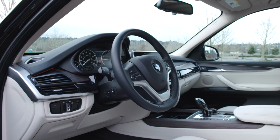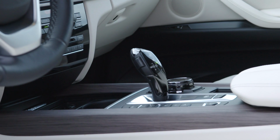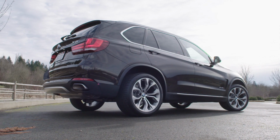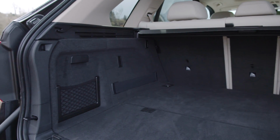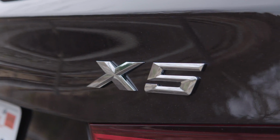Now, there is a price to pay for all this awesomeness, $71,695 to be exact. Also, the batteries have to go somewhere. In this case, it makes for a smaller trunk compared to the standard X5. But all things considered, those are some pretty reasonable compromises.